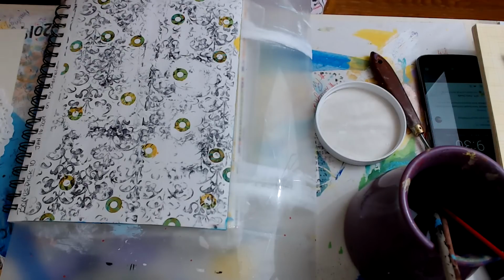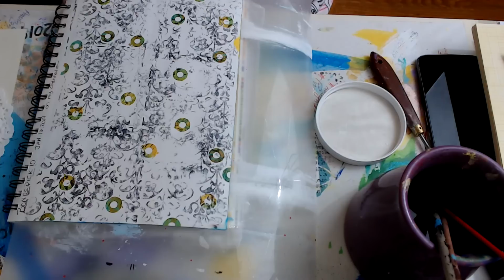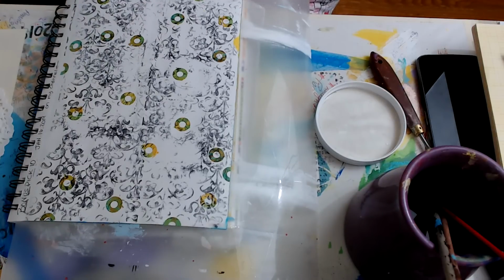Oh, goodness. I've got Mod Podge everywhere. It's taken me forever to do this here. Oh, what a mess. It had a little bit of dry, so I thought, oh, I'll just move that out of the way. Well, it was still hooked to some wet, so when I pulled the dry off the can, it blobbed all this stuff everywhere.